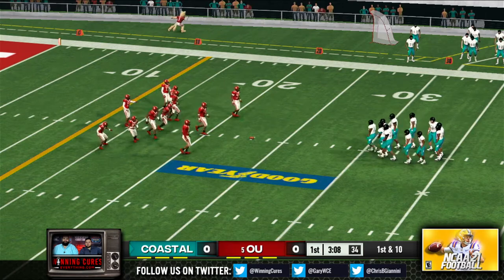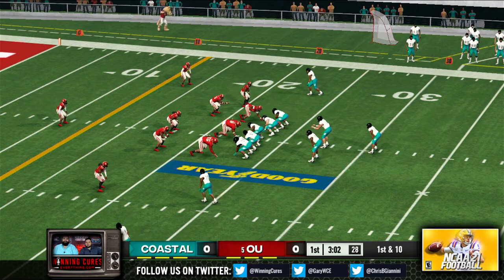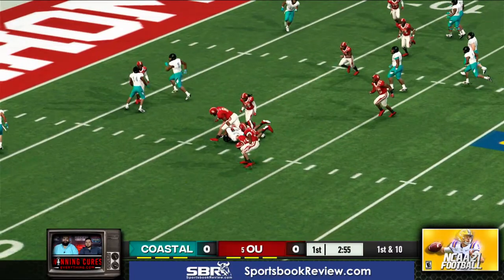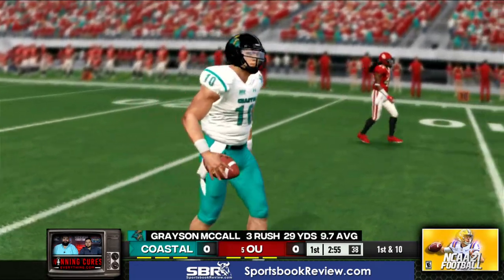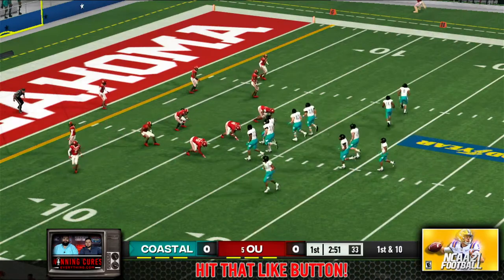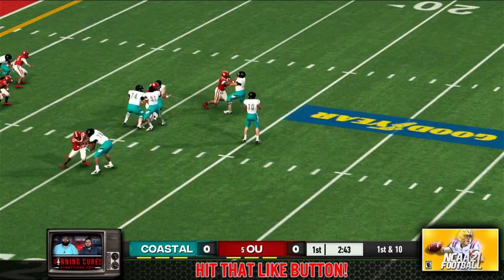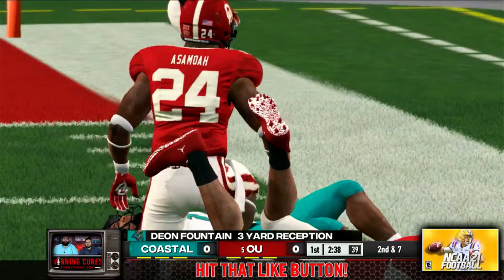Here's the eighth play of the series. Bring him down right around the 12-yard line. That makes it first and 10. From the 12-yard line, first down. Fires quickly, and he's got his man. And he's leveled at the 9-yard line.